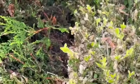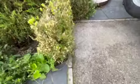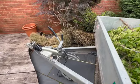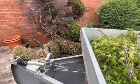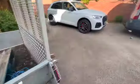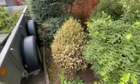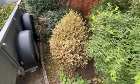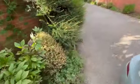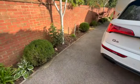So, let's just zoom out there. There you are, there's the hedge. It's had it there. And look at that. Decimated it. That's got to go. I haven't touched the ligustrum, the balls, which is fine. There's another box. They're so tender and susceptible to disease, these box on there. And the sad thing about it, it's had the ones up and down the drive, which is so annoying.